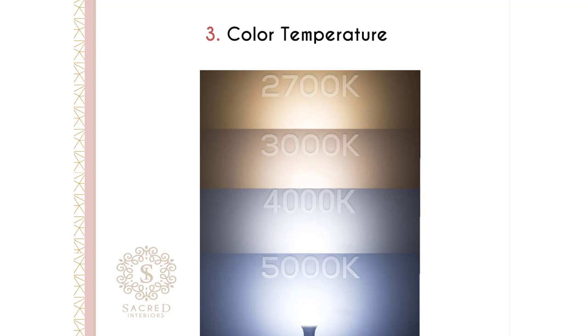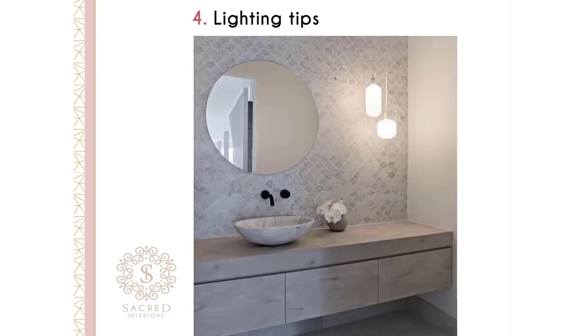The other part about color temperature is that I like keeping my color temperature consistent throughout the room, really throughout the house. I don't want my living room to be 4K and then my dining room to be 2700. So most of the time I stick with 3K and I create my layered effect with that 3K, or 4K if going for a modern space.